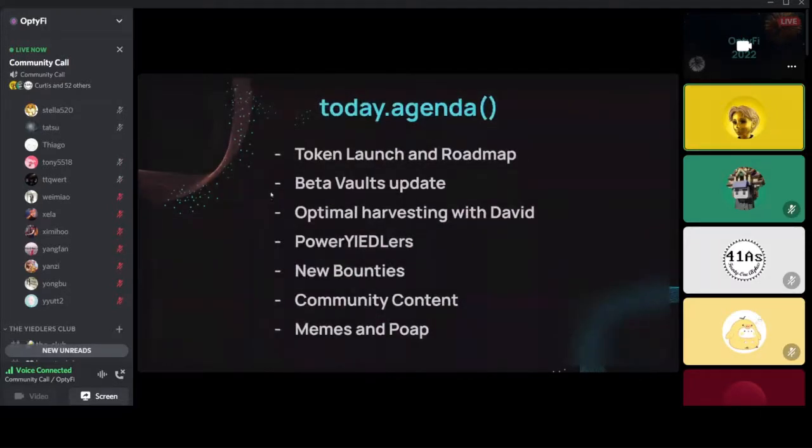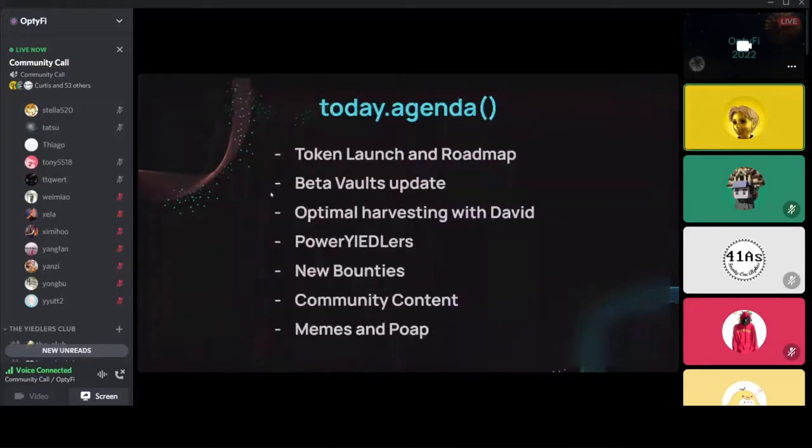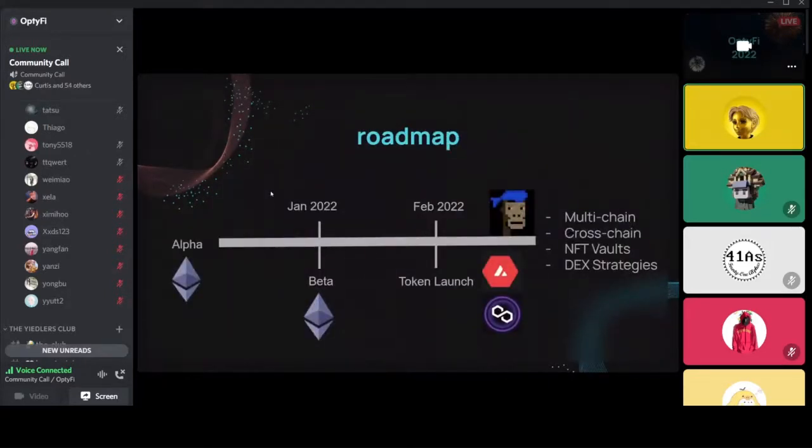Today's agenda, I'm going to talk about the token launch and the short-term roadmap, beta vaults update, and we're going to do a little technical demo with David, who's going to show us what optimal harvesting looks like and slippage calculations within Curve. Then we're going to get to announcing some new PowerYIEDLers, the people that will be able to deposit in the beta vaults. Some new bounties, community content, and memes and POAP, like always. Actually, for the memes today, we have a little surprise coming up.